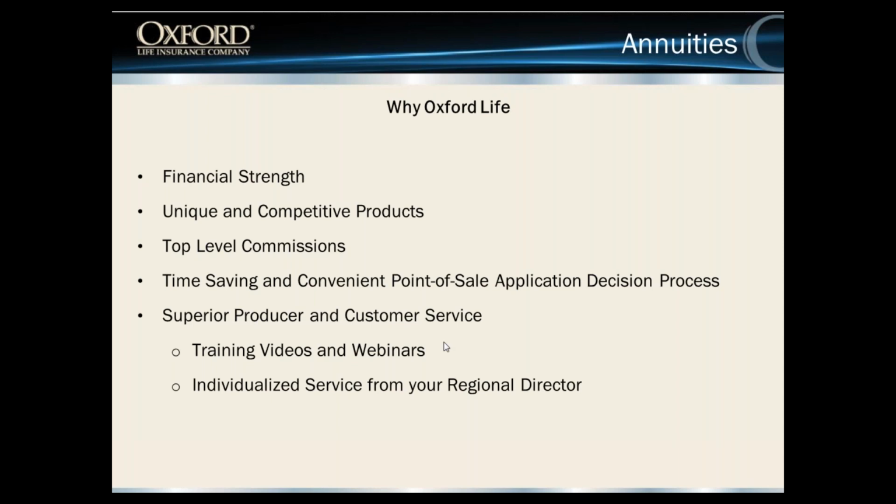Superior producer and customer service, I think that's one of those things that you need to prove more than you just say and put on a screen. And hopefully we've had that chance, and we've already done that or do that for you. Additional services are available to you. We can do some personalization of some flyers, different pieces, promotional items specific to our multi-year guarantee, or in some cases our fixed indexed annuity as well.